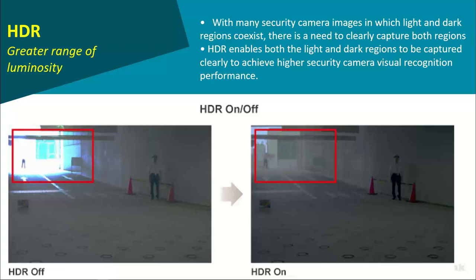The example that you can see here, we've got HDR on and the luminosity that's coming from the sunlight at the front of what looks like a parking structure is completely dulled down so that you can have a clearer sight. And then on the flip side of that, you can see with HDR off, the luminosity really does shine through. And what the beauty of being able to have it on or off does is that it allows you to capture both light and dark regions in both modes, so that you can achieve a higher visual recognition performance.